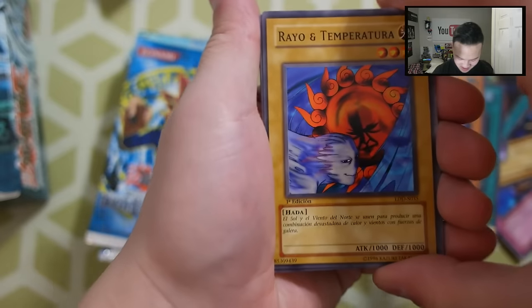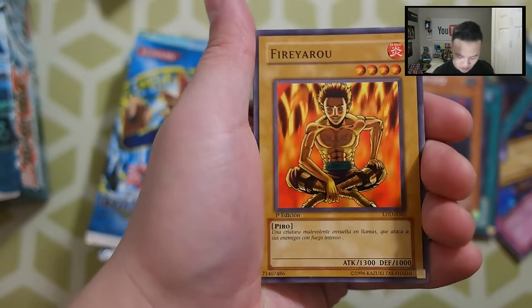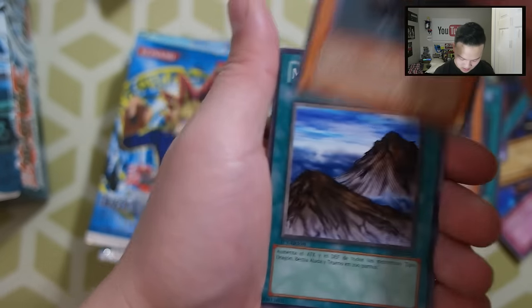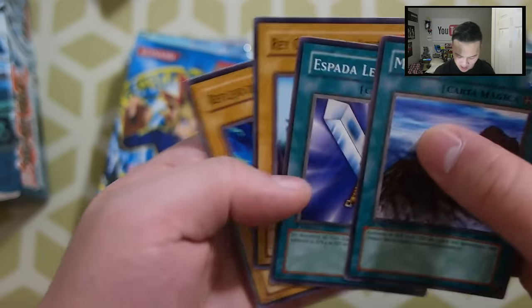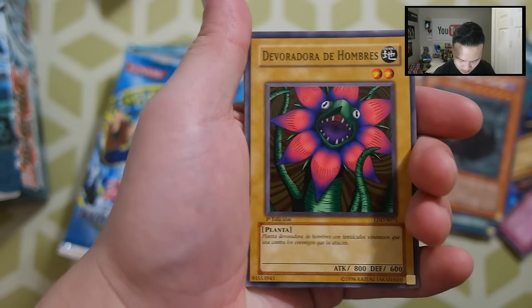Camera's gonna die. Oh my god, this camera is blinking too. I'm so sad. Oh my god. Rayo Temperatura something book. Fire Rayo Ryu. I can't even pronounce that. Okay. That's the rare. Mountain again. And that's the rest. I'm sorry guys if I'm hurrying this because the camera's gonna die. I feel really bad because I actually wanna slowly open these packs. Oh man.